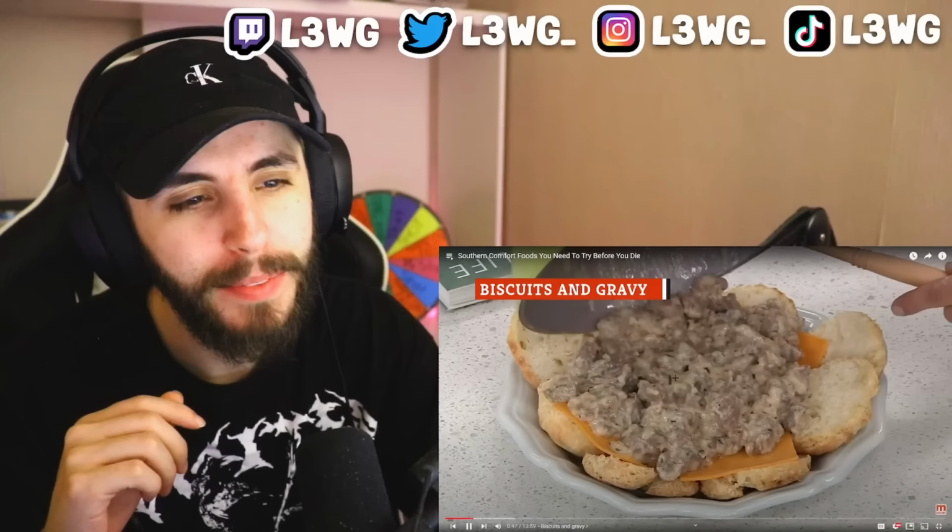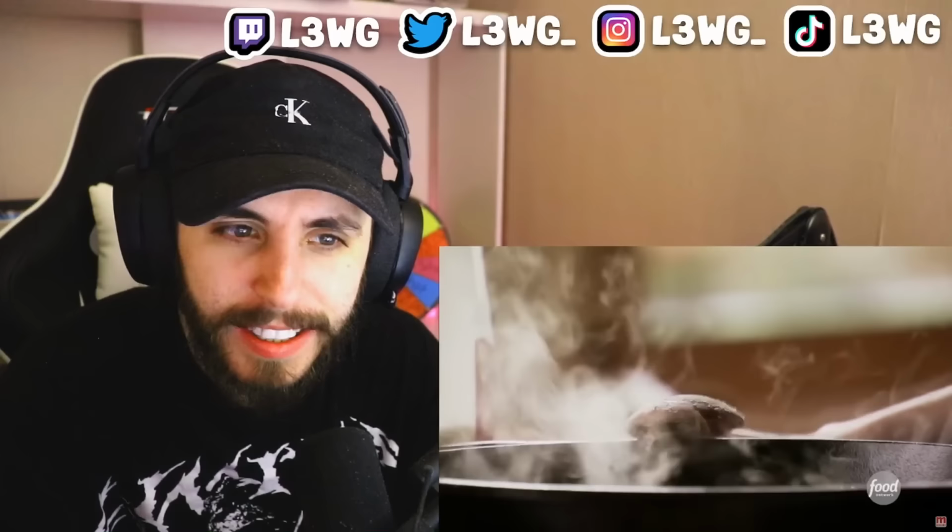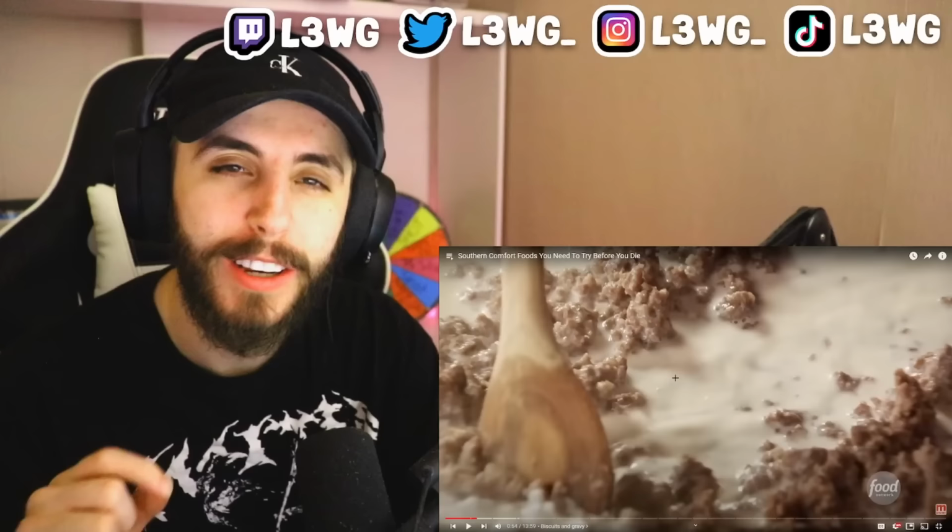It's looking meaty. The soft, flaky biscuits are smothered in white gravy, which is made from pork sausage drippings, milk, and flour. Okay, there's a lot of sausage in that gravy. I could tell. Apparently, that bangs, so I really do want to try that one day.